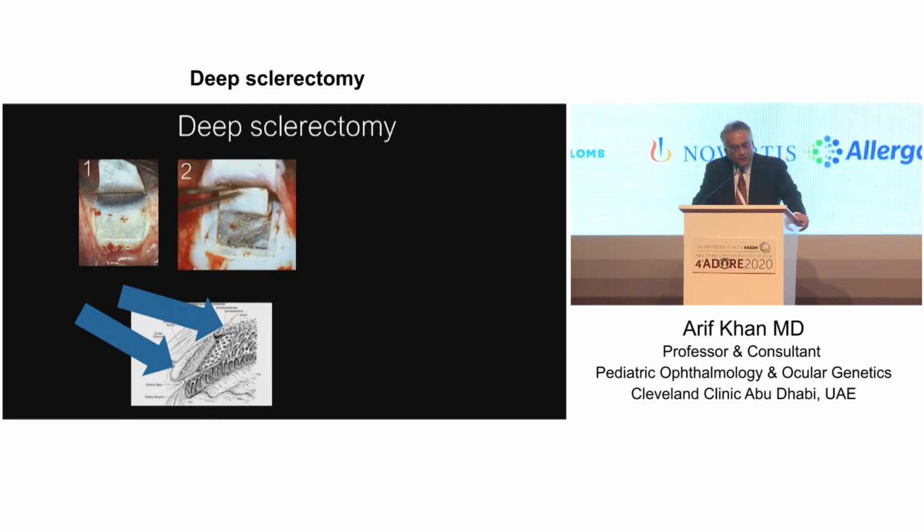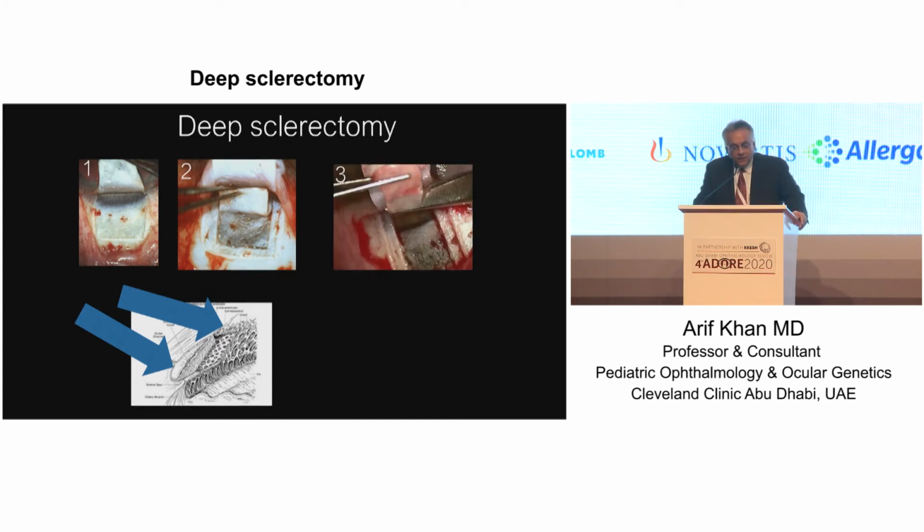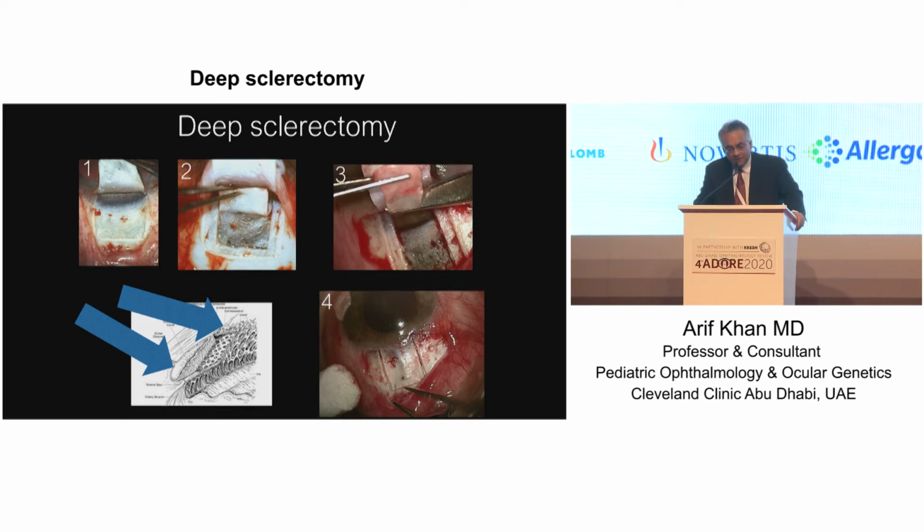And the way we do this is from an external approach. First, we make a flap, as you would in a trabeculectomy, but then a second flap is made just over the ciliary body, and you dissect anteriorly, unroofing Schlemm's canal, going on into cornea, and just leaving a thin membrane, Descemet's membrane. Once this second flap is created, it's amputated, and you see this nice percolation of fluid, not gushing through, but percolating. And it's almost like a valve mechanism. You then close the upper flap, you have a little bit of a lake there, and you have this percolation of fluid.